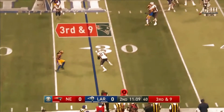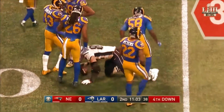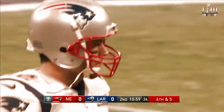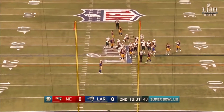3rd and 9. Gronkowski. And he is stopped well short of the first. Littleton and Barron trip him up. And we'll see Gostkowski for the 2nd time. He's been about as healthy as he's been all season. Yeah, he's been running better. From 42 yards, the kick.